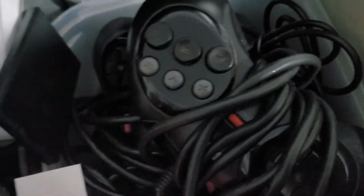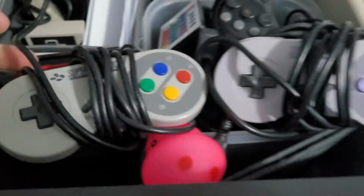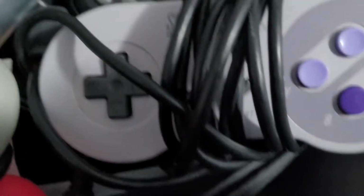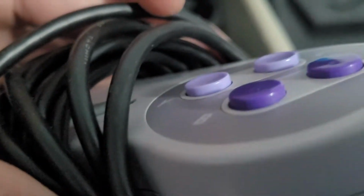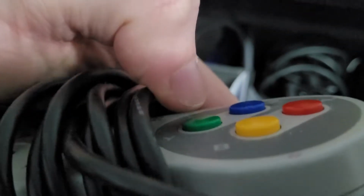It's probably a fun thing to highlight the difference between, I guess, that's a US SNES controller, and this is an Australian one on the left here. The US has the purple buttons and Australia has the colored buttons, but the US buttons are concave and convex, like they go out and then in, whereas the Australian buttons all go out, so there's no little dimple in there. Just a little fun difference between the two.